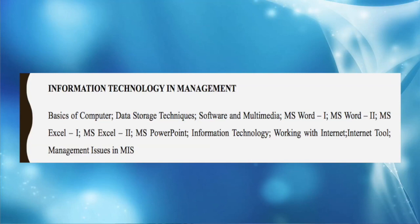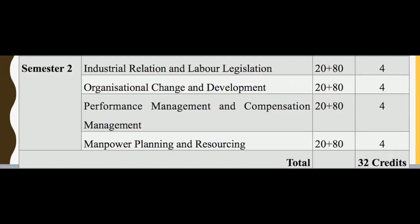In the fourth course, on information technology in management, the learners will know about the basics of computer. They'll know about software and multimedia. They'll know about MS Word, MS Excel, MS PowerPoint, and also about working with the internet, internet tools, and management information system. Now let us talk about the second semester.